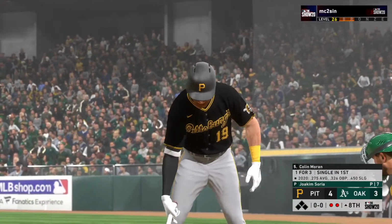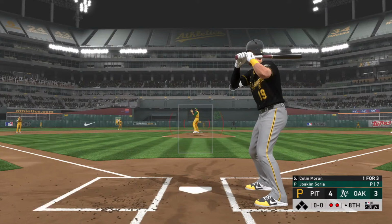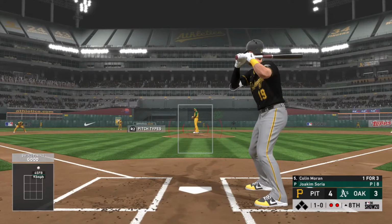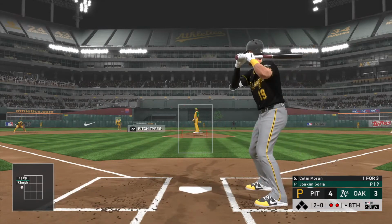Now in the box, Colin Moran. It was a flyout for him in his last trip. Ready to deliver. Here's the first pitch. And no swing, apparently. Ball 1. He would have had to go with the old school Tommy Hawk approach on that one if he wanted to get on top, but he was able to lay off it. 4-3 our score here as we play the 8th.